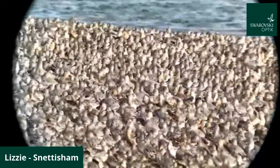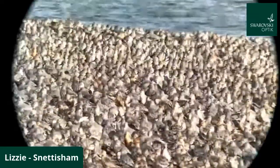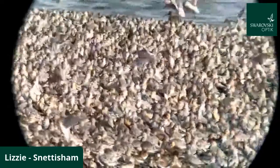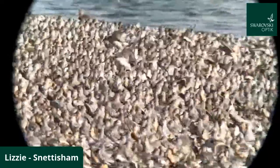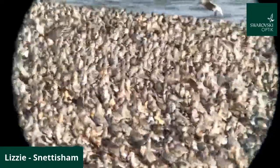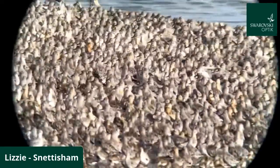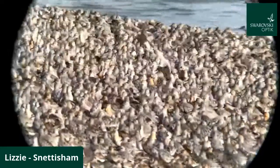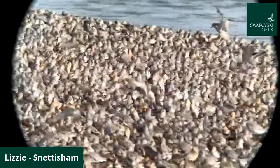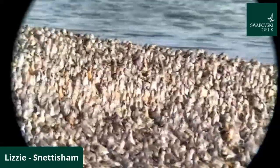So it looks like all the knot have now come off the mud flats and are now piling in onto the pits. It's incredible watching them all hustle and bustle together and run around the place. You can see they're all starting to molt out of their breeding plumage, which is traditionally a brick red breast, into their grey, more subtle winter plumage. And you might not be able to pick it up, but the sound is incredible of them all chattering to one another.